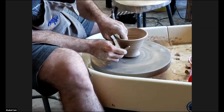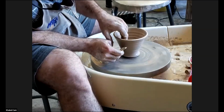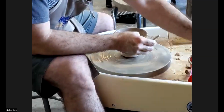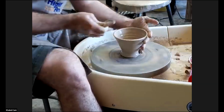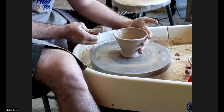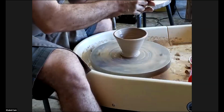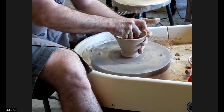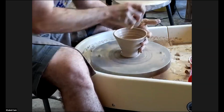So you can, I don't know, create grooves on the outside if you want. But the very crucial thing is now you have to wet your hand and wet the body on the outside and support with your fingers on the outside like this. Your rib has to be wet. It cannot be dry. And then you support like this and you push from the bottom going to the edge.